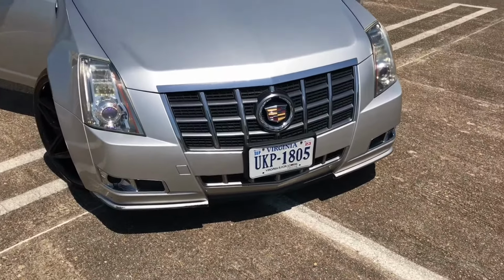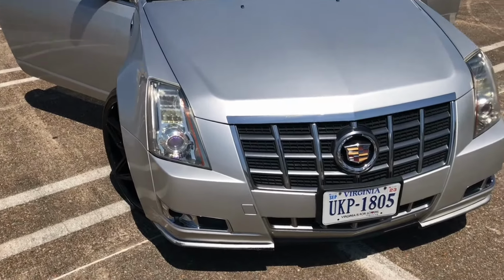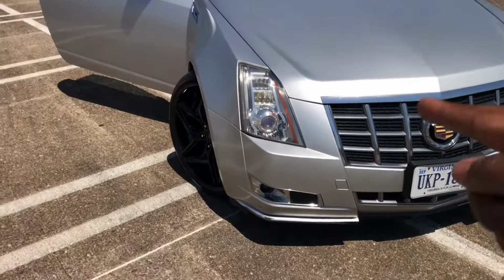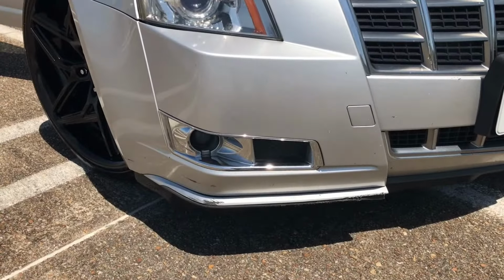That grill, I like the grill. I'm thinking about maybe changing it, because a lot of people call it grandpa grill, but I like it. I don't see the grandpa. It ain't no grandpa. Projector headlights. Got the daytime running lights. Also got the high beams and the fog light.